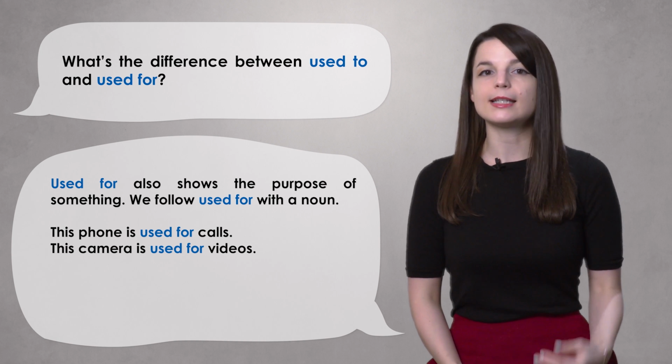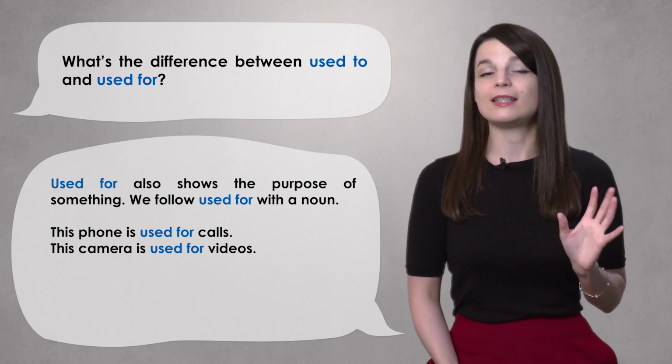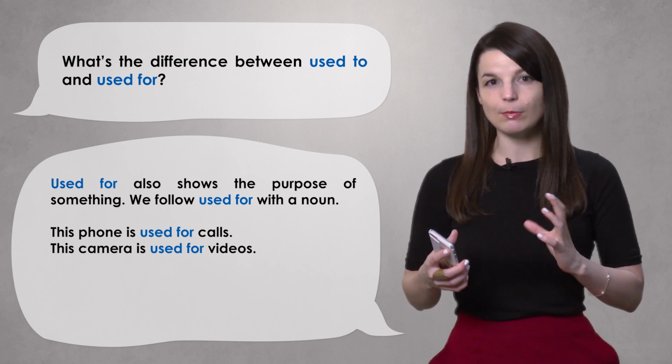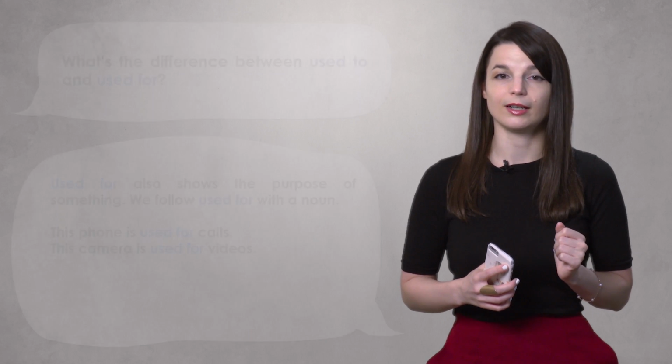So depending on the sentence, used to or used to, they're spelled the same, will be read differently and it will have different grammatical functions. Used to and used for have the same purpose, but we have to make slight changes to our grammar after that expression. So I hope that this helps you understand the differences.